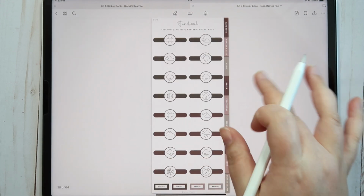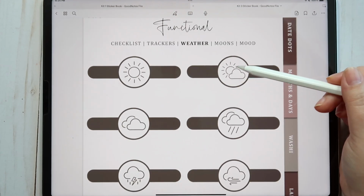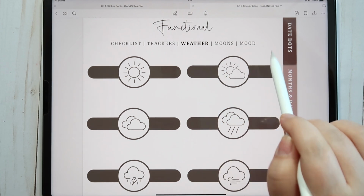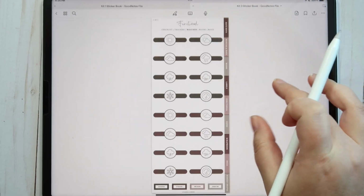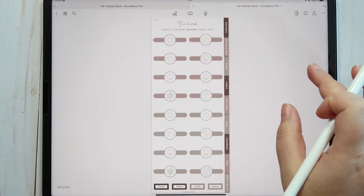Weather has a totally new look. So for weather, I wanted to put the icon in the middle here with what the weather was, and then on either side you can write the high and the low. I just thought that would be a really fun way to mark things and make it look really cute and kind of more minimal and everything. So you get those in all of the 4 colors.